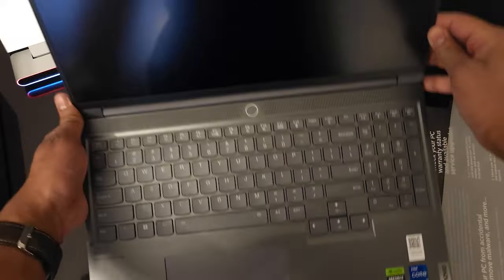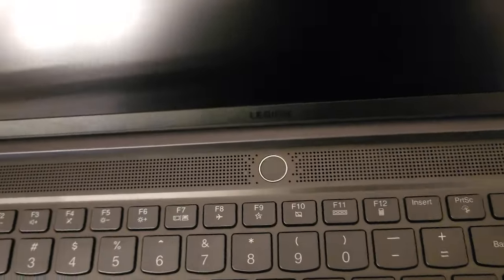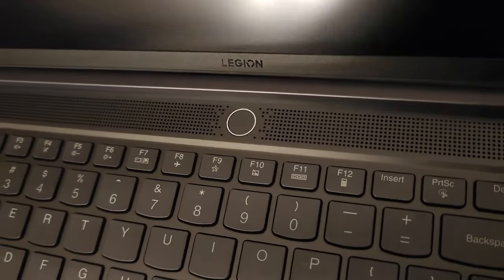You still get perforation next to the power button key, which, yes, does double as biometric login. So I'm glad that they still have it. I sometimes even prefer it to facial login.